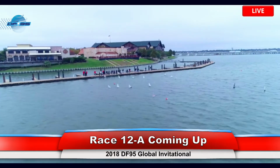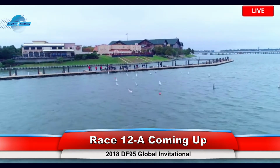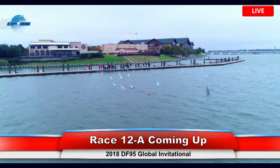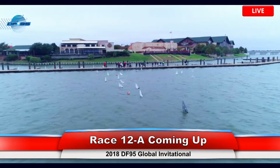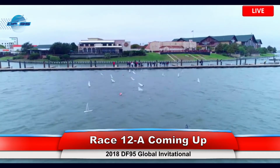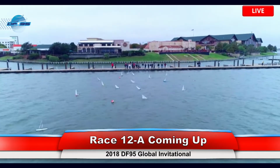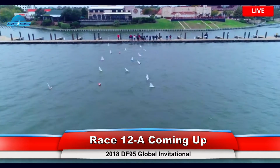The countdown clock's under 2 minutes as the boats are getting ready for the start. Great aerial shot as we can see them queuing up and getting ready to hit the line. We are running a standard windward-leeward for this race, as we have been the entire regatta. Winds are out of the northeast about 10 to 12 knots.